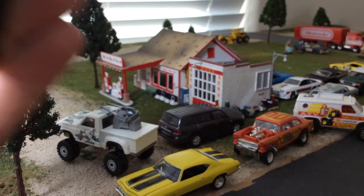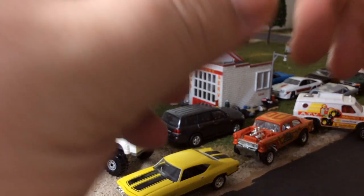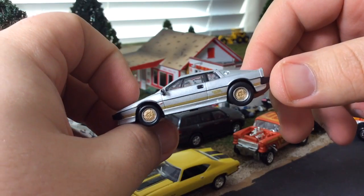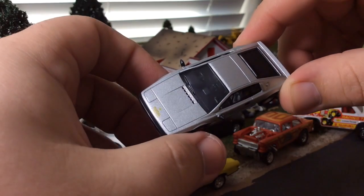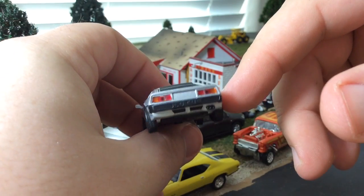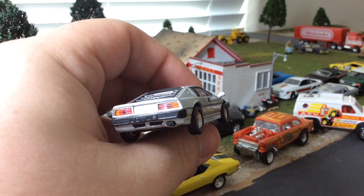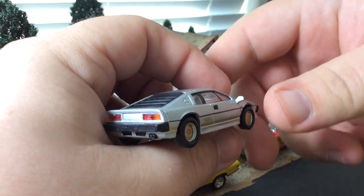So these Kyoshos are addicting to collect. If any of you collectors are getting bored with all the Greenlight retread castings, the Impalas and Mustangs over and over in different color after different color, branch out into something like this. Because you still get all of the really good detail that you get with Greenlight, Auto World, Johnny Lightning, and maybe even better detail in a lot of cases.